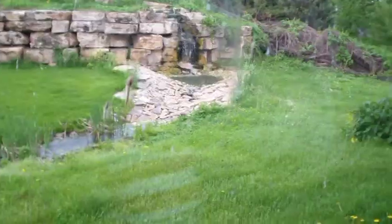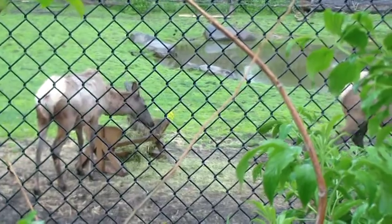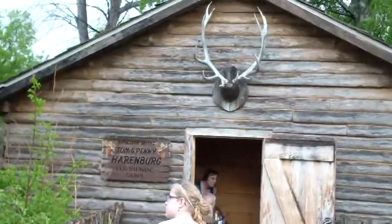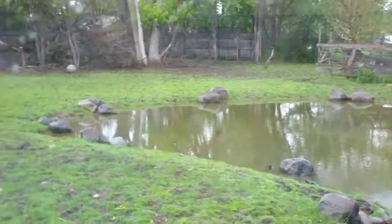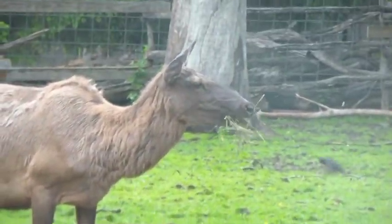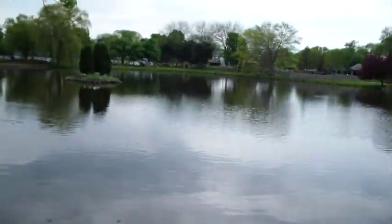This is the wolf enclosure. Look at the elk. The house so you can watch the elk in. Inside the building now. Little bugs. I hate bugs. Little bridge.